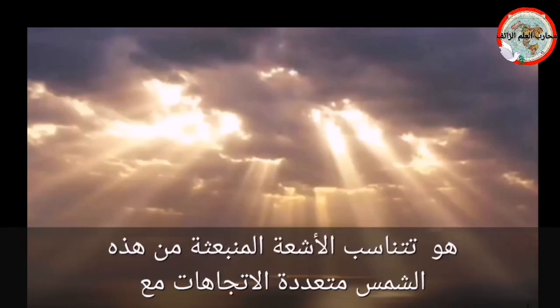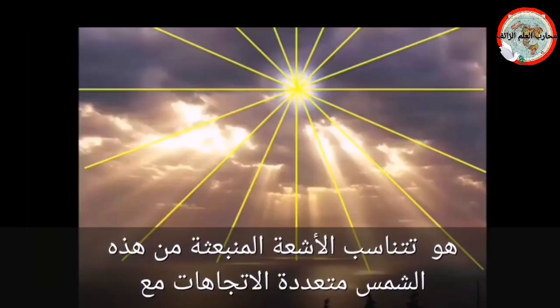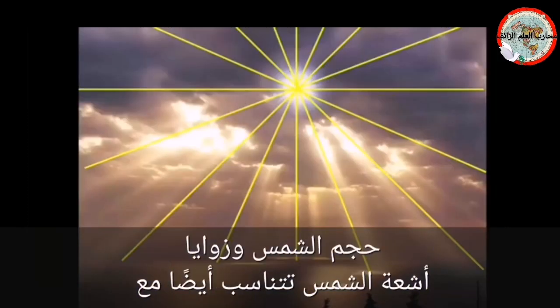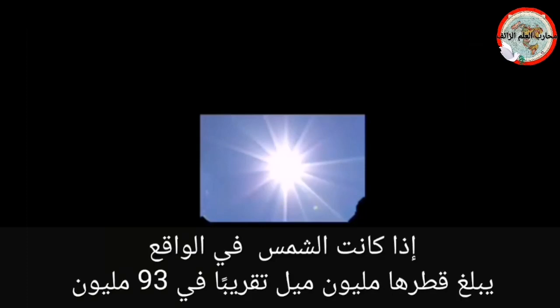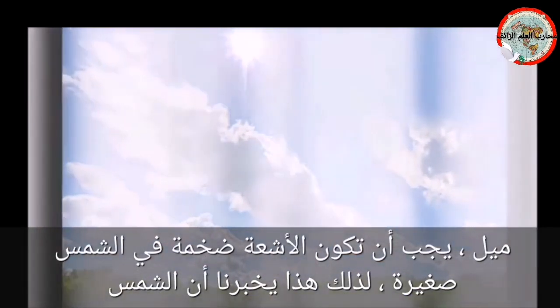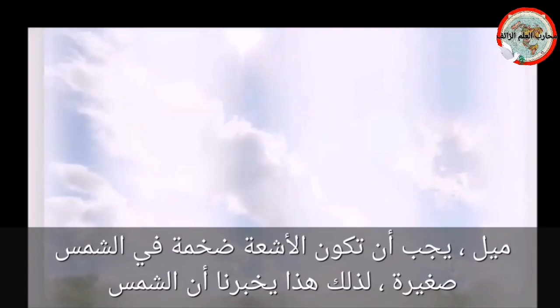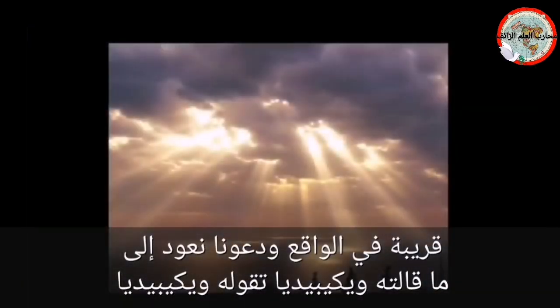You know, what we see is the rays emanating from this omnidirectional sun. The rays fit the size of the sun, and the angles of the rays off the sun also fit the size of the sun and the shape of the sun. But they shouldn't fit the size of the sun if the sun is in fact almost 1 million miles in diameter and 93 million miles away. The rays should be huge and the sun small. So that's telling us that the sun is in fact close.